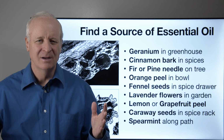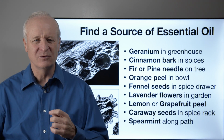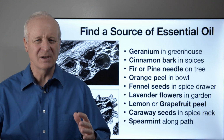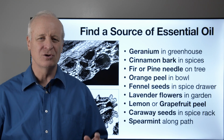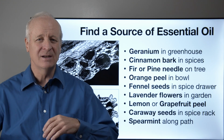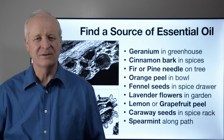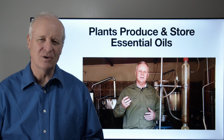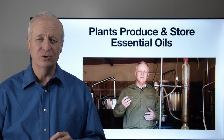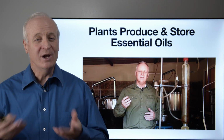Then go outside and look around. You'll find, if it's summertime, you'll definitely find some spearmint or peppermint, something like that, or other herbs that are growing in your garden. You might find lavender in your neighborhood. You might find examples all around like this. So this is how you can find essential oils in your neighborhood and experience them. So today's lesson was all about how plants produce and store essential oils so that they can survive, and the added benefit so we can enjoy them.